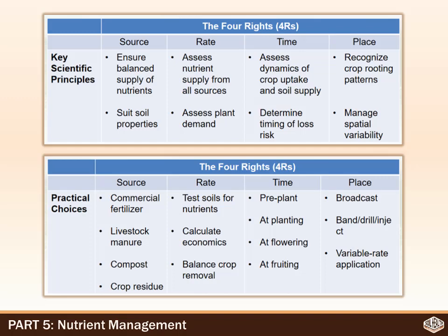These two tables summarize the 4Rs, above by considering some of the scientific principles behind each of the 4Rs, and below by listing some of the practical options one may have in the implementation of each. Again, source refers to matching fertilizer type with crop needs and site conditions, as well as the selection of nutrients appropriate to the system.